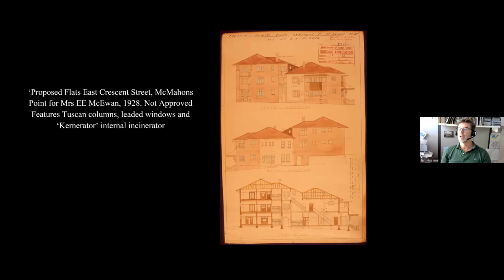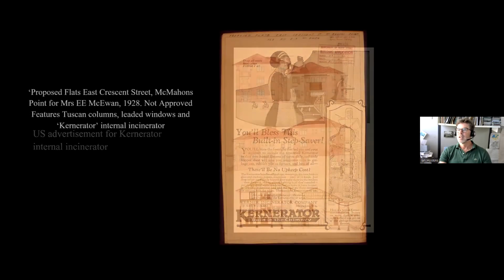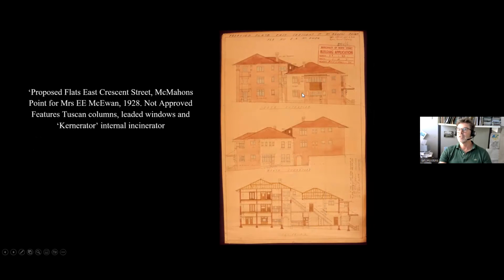I found this interesting when I was looking more closely at the flats, because up here, what you might take to be a regular chimney, because it might have been from a wood stove, is in fact for a kernerator, which is an internal waste incinerator, generally situated in the basement of a building. There may not have been a basement here, so there may have been one indeed in each of the blocks of flats, which at the time, you literally just put all your rubbish in and it gets burned, and all the smoke and the ash goes up the top, and you can forget about it. So in the days before we really were concerned about air pollution. And yeah, it's an American invention and clearly used in Australian flats.